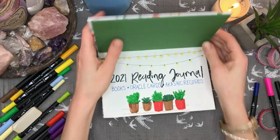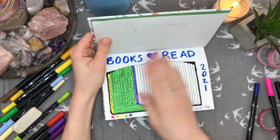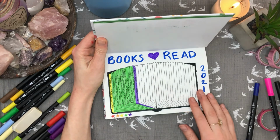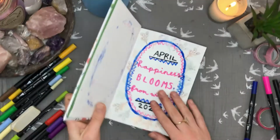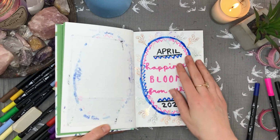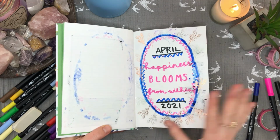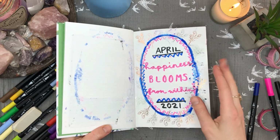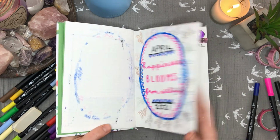I love my front page, 2021 reading journal. I love the books that I read. This will be tracking the year. I hate this page. It's just awful. The bleed through. Oh, the bleed through from this page. Just blah. Tips, ideas to fix it. A lot of washi tape.